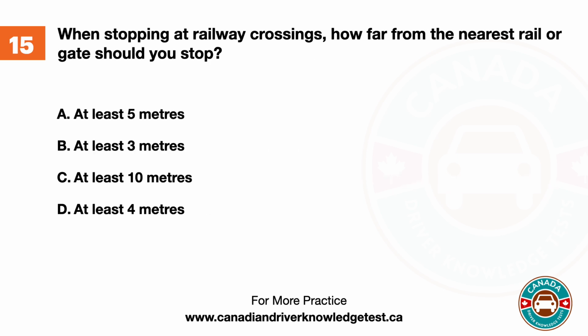Question 15. When stopping at railway crossings, how far from the nearest rail or gate should you stop? A. At least 5 meters. B. At least 3 meters. C. At least 10 meters. D. At least 4 meters. The answer is A. At least 4.